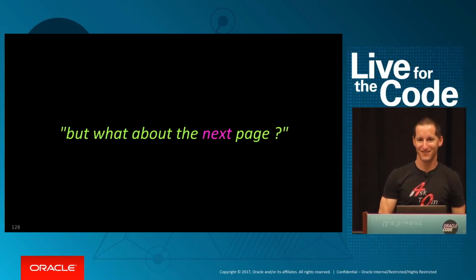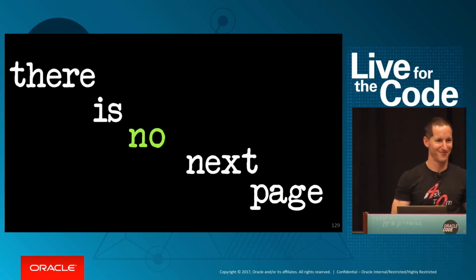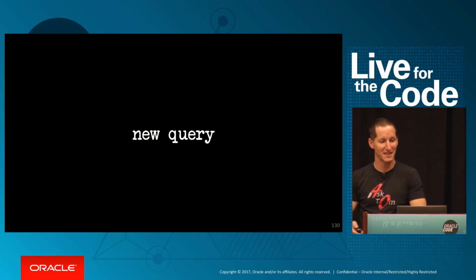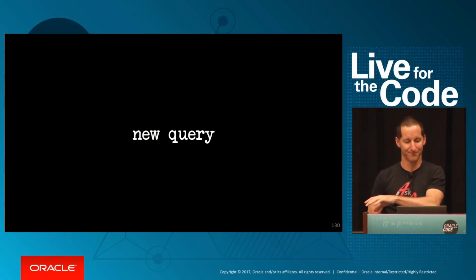What about the next page? The first thing they do when they see a top 10 is they go page down. Here's my controversial statement. There is no next page. You shouldn't be coding for when someone might do something. That's an inefficient way of coding applications. You have to run a new query because they may never ever come back and run next page.